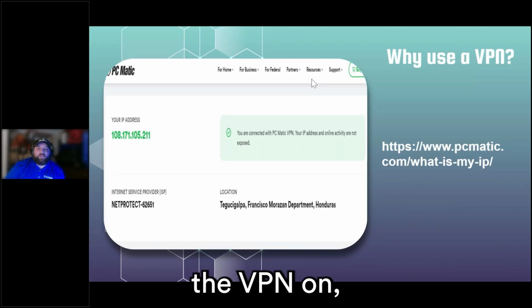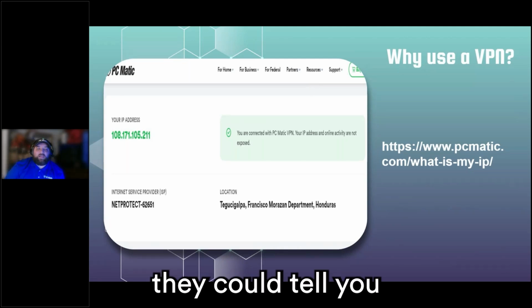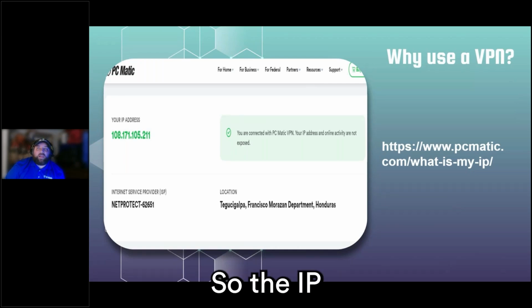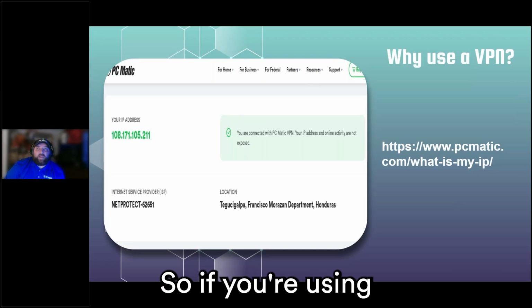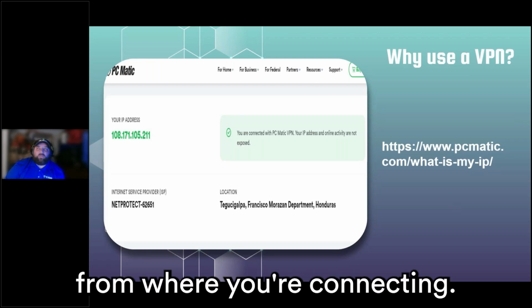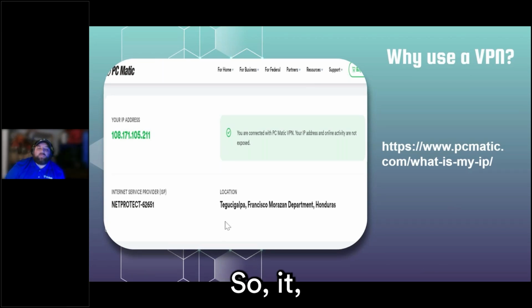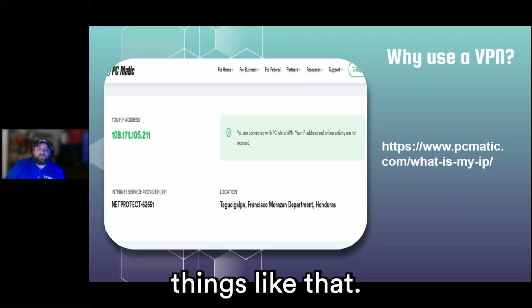Whenever you are turning the VPN on, it is masking your IP address, it's masking the internet provider, and your location. Without it, they could tell you where your IP address is. And for those of you who don't know what an IP address is, it's essentially a physical address used on the internet. The IP address can pinpoint you right down to your house. So with that IP address, they'll know where you're at. The internet service provider, if you're using HughesNet or Comcast or whatever, they would know based on just the cookies that come from your device whenever you connect to a different site. They'll also know the exact location based on your IP address, from where you're connecting. Those three pieces of information are enough for a scammer to do something with. So that's just a little tool that shows you exactly how well a VPN does to protect you against certain things like that.